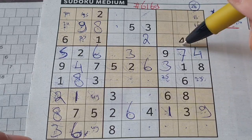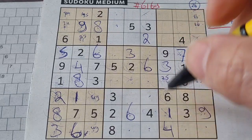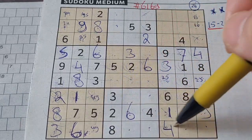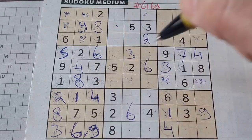4 in the last column, 4 in the column next. So in that column, the only place left for the 4 should be there. 4 and a 9, we have a 4 now in the last row, no 4 there. 4 should be here, and a 9 goes there.